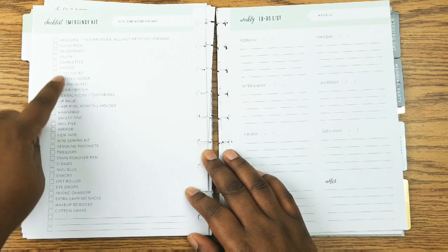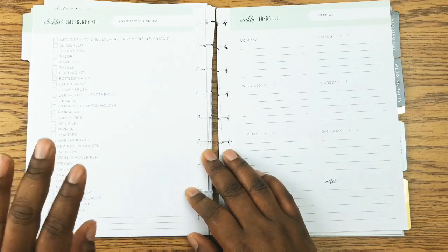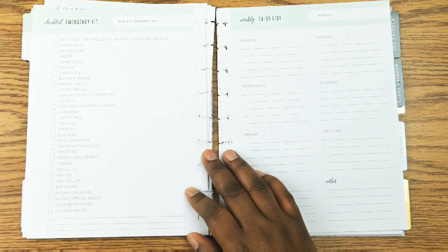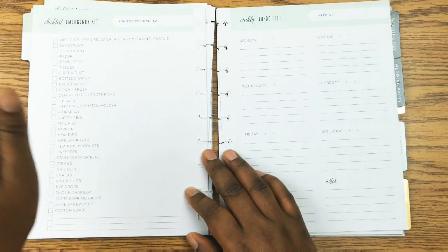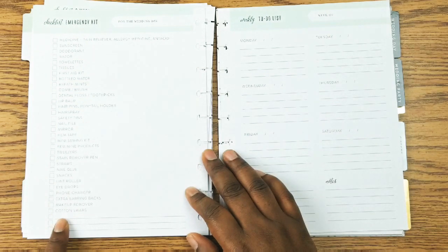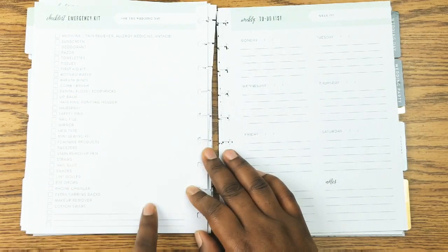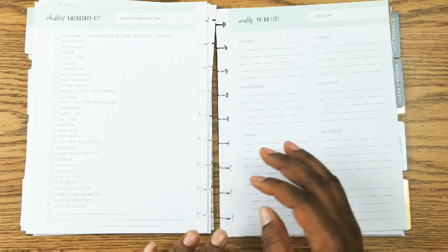Ooh, this is great. And then you have an emergency kit. It just takes what you would have had to think about. Oh, what do I need? What do I need? What do I need? And it gives you a whole list and a few extra spaces here for you to write on. And you could also write more things here because there's space.